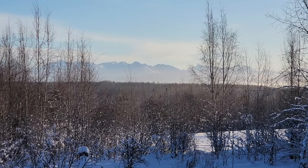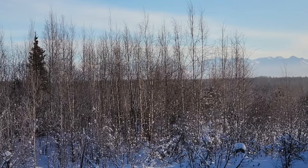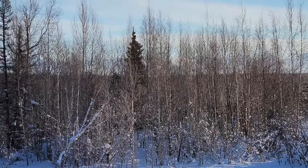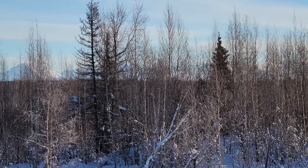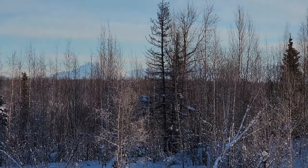I'm not sure if you can see through the trees or not, but the mountains are kind of showing off a little bit. Yeah, it's really hard to see through the trees, as I can tell. But they're there. Oh, it's amazing. We see them every day. Love it.